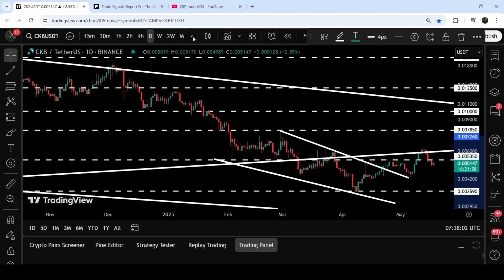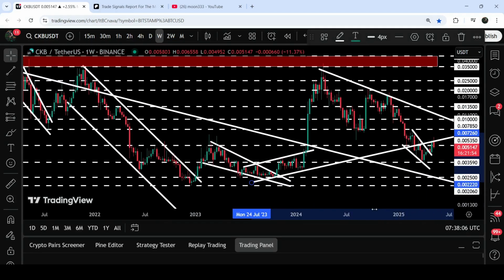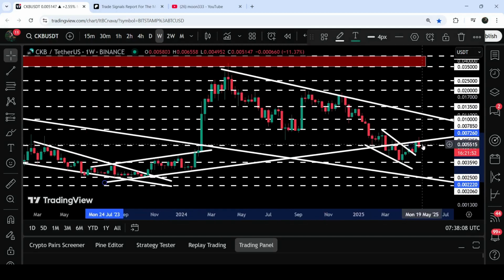And now if we move to the weekly time frame chart, then here you can see that it was still breaking out these resistance levels. On this resistance of $0.00535, it broke out on the 7-day time frame chart, but could not break out the uptrend line resistance and got rejected. We could not have the closing of the candlestick above this uptrend line resistance.